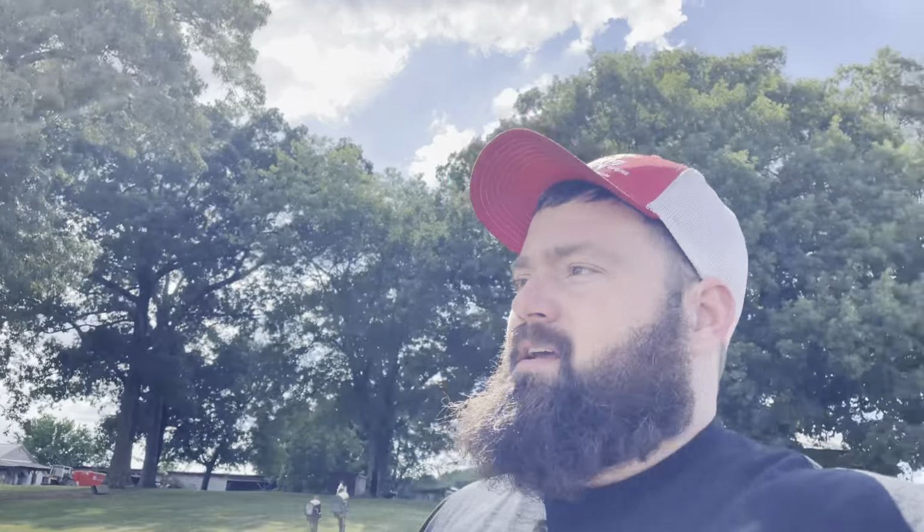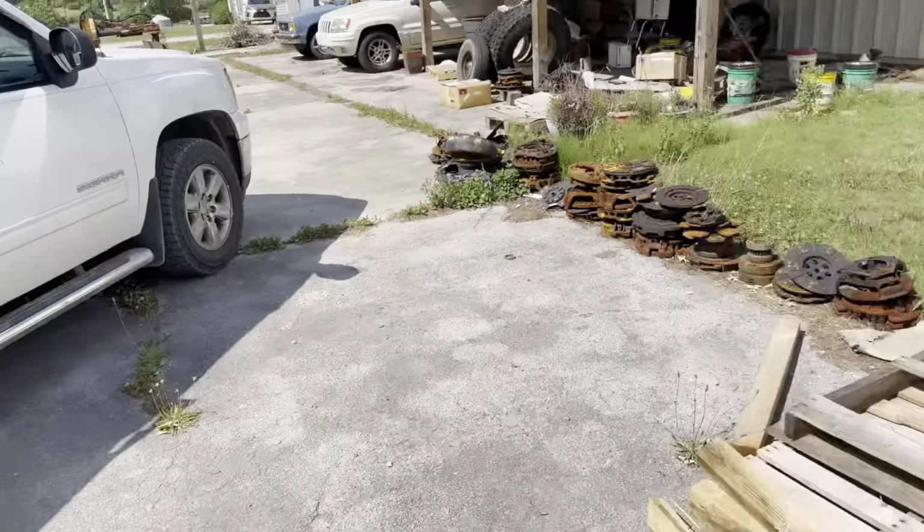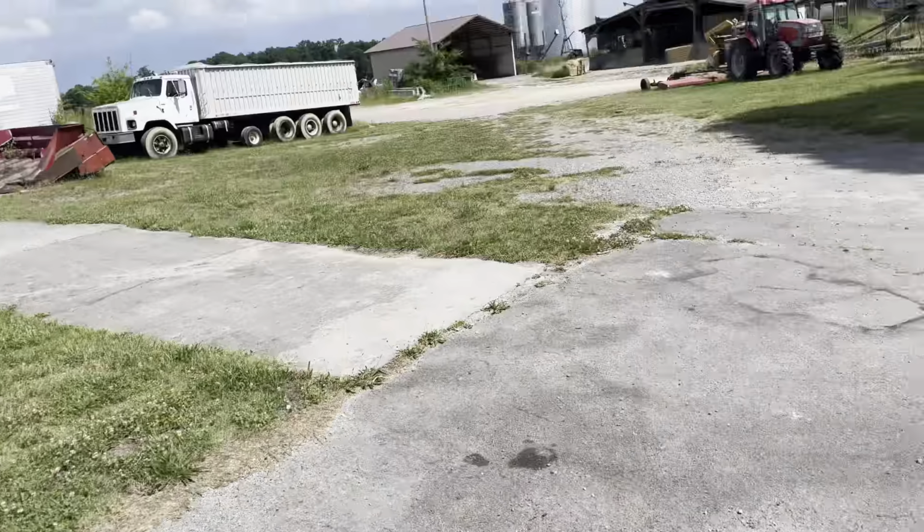Today we are out here picking up a clutch. Let me show you guys how I stay ahead of the game. One thing you don't see when I go out to these sled pulls, burnouts, anything, is my clutch giving up. Because you go to a place like this, farm place.